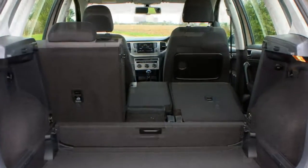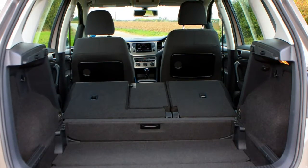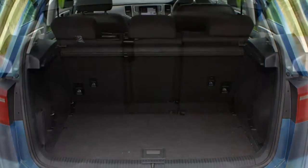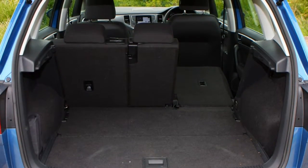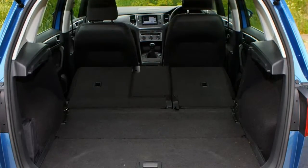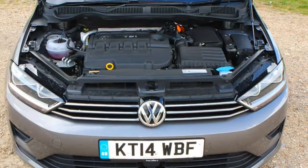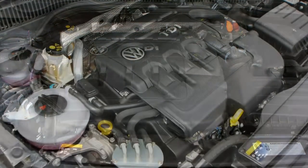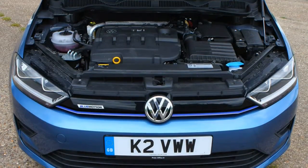hour. Diesel engines won't arrive in the UK until 2018, when we'll be among the first to get behind the wheel, with a 1.6-liter, 115 horsepower unit and a 2.0-liter 150 horsepower engine, featuring 5-speed manual and 7-speed auto or 6-speed manual and 6-speed auto gearboxes respectively.